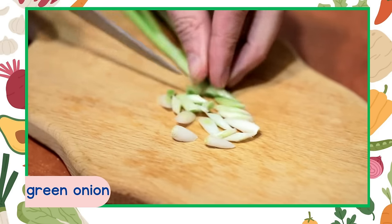What vegetable is this? Red chili. These are red chilies.